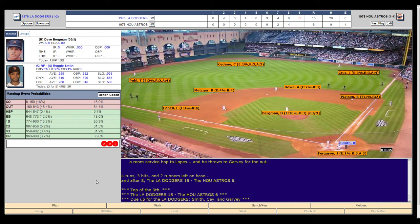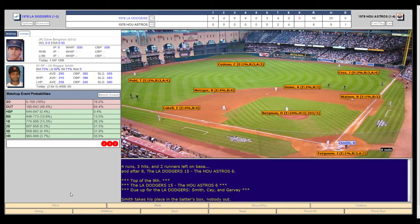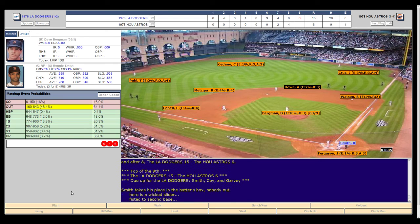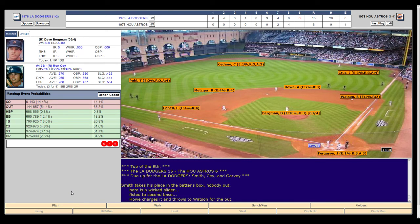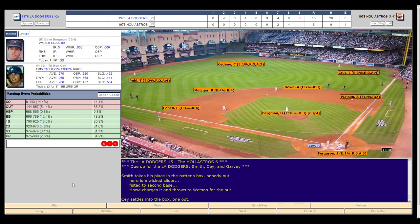Bergman is still on the mound. Here's the pitch to Reggie Smith, who's 3 for 5, 4 RBIs, 3 runs scored. That ball goes to HOU. Throws to Watson. 1 down. Ron Say, 3 for 4, 2 RBIs. Bergman delivers the pitch, and he strikes him out.